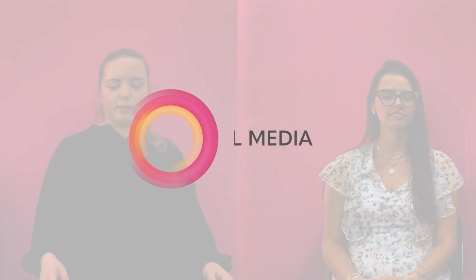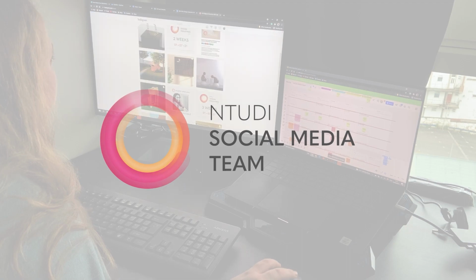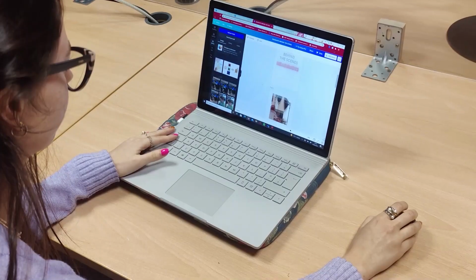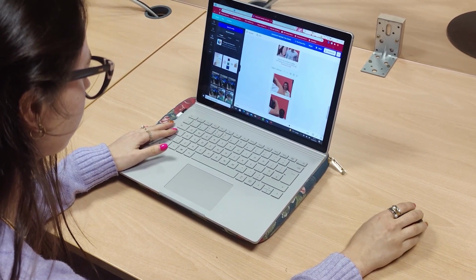Another team that we have carrying on from previous years is the social media team. It's these guys' responsibility to fly the flag for NTUDI across a lot of different social media platforms. That includes Instagram, LinkedIn, Facebook, and really promote our students' work. At the beginning of this year, it was important for us to find an effective way to connect all of the students' work.